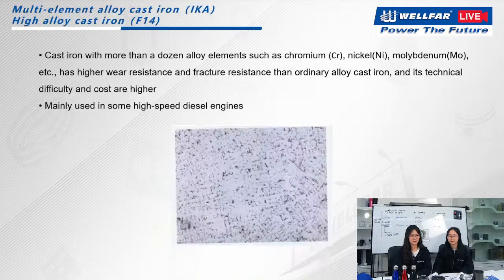Yes, and the multi-element alloy cast iron, IKA, and high alloy cast iron, F14, are also widely used for producing piston rings. Cast iron with more than a dozen alloy elements, such as chromium, nickel, molybdenum, etc., has a higher wear resistance and fracture resistance than ordinary alloy cast iron, and its technical difficulty and cost are higher. This kind of material, like IKA and F14, is mainly used in some high-speed diesel engines, and we can see this is the microstructure of it also.